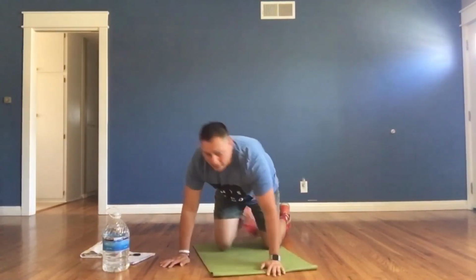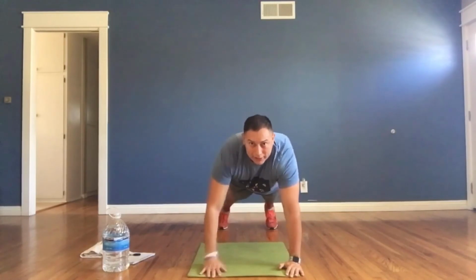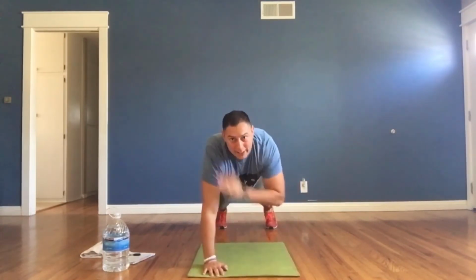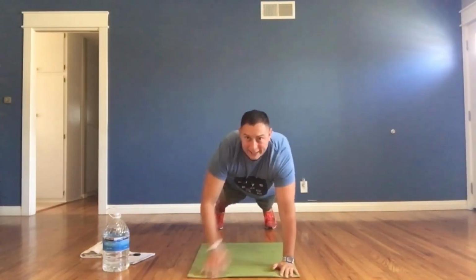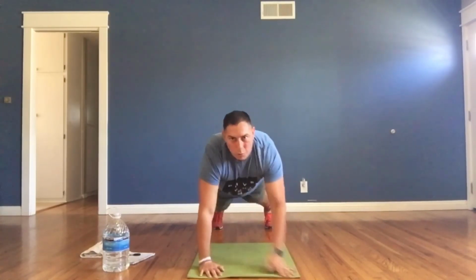All right, let's go. Shoulder taps. Finish it off, go. Up and tap. Up and tap. You're transferring your weight side to side. This is a great opportunity for you guys to develop some muscle strength and endurance for those one-hand push-ups. Let's go.